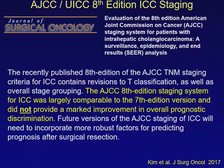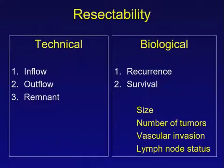So looking now at some studies that are coming out on the prognostic ability of the 8th edition versus the 7th edition, this is a quote: the 8th edition staging system was largely comparable to the 7th edition and did not provide a marked improvement in overall prognostic discrimination. So regardless of staging, I think we have a long way to go with staging still. We haven't quite figured it out. But I think hopefully I've outlined some of these.